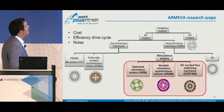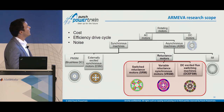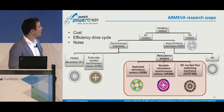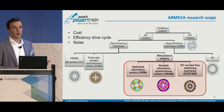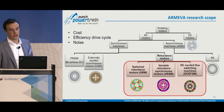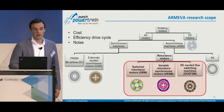So we have designed 3 different reluctance motors. A reluctance motor is part of the family of the synchronous machines. And these 3 motors were designed by 3 different partners in the project. In the end, the 3 models had to come together because when we were building a prototype, we only wanted to build one. It would not be feasible to build prototypes and cars for the 3 types. The comparison we did based on cost, efficiency over a drive cycle, and noise.